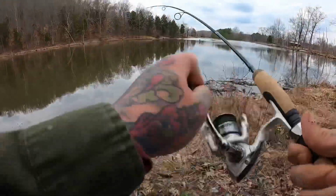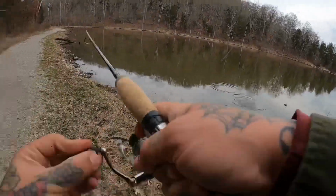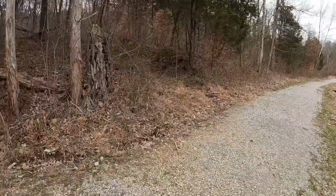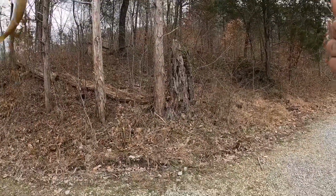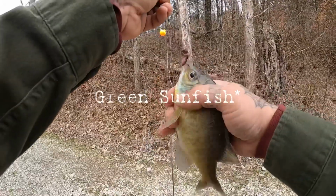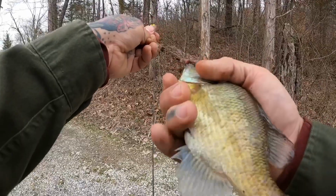Pop it down, fish on. Nice. Looks like a little bluegill. I think we got two bluegill, two sunfish. Put them spikes away, boy.